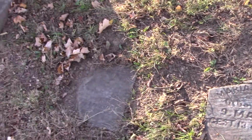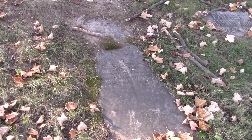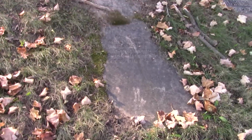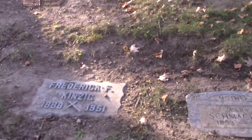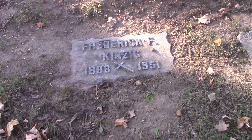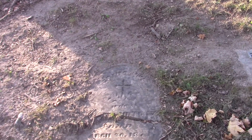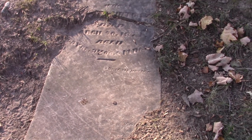Headstones are disappearing. Here is a headstone that has fallen. And it's like it's broken, which they don't care about. People who know me know I can be very blunt and honest. And I am. I'm being very blunt and honest. This is disrespectful to people's loved ones, no matter how long they have been gone.